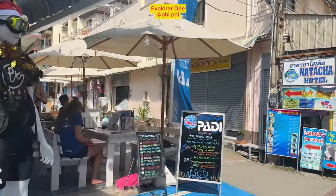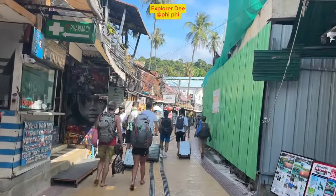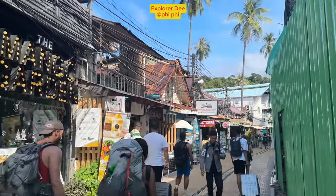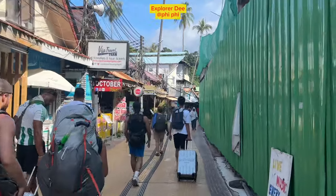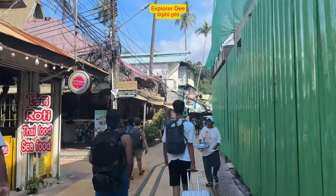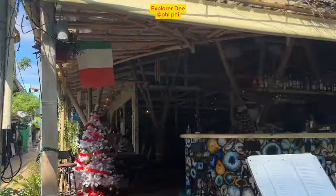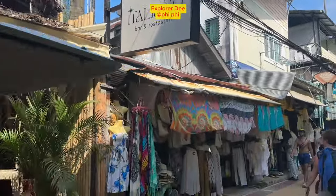This one is the Nacha Hotel. This is another bazaar having some hotels, restaurants, and this is the bar. Okay, so the one and only bar, the Halino bar and restaurant, is there.